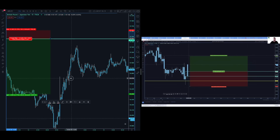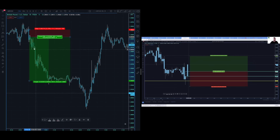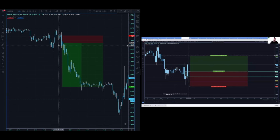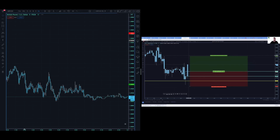And then GBP JPY was another one. It was the exact same time. If you look at the bottom of the screen here, 12 o'clock. If I go back to GBP USD, it was also 12 o'clock. If you can look at the bottom of the screen, 12 o'clock there. So both moves happened. They pulled back, 12 o'clock, got the entry, and then bang. With this one, I might even go down to the 5 minute. Let's go, where's the 5 minute?